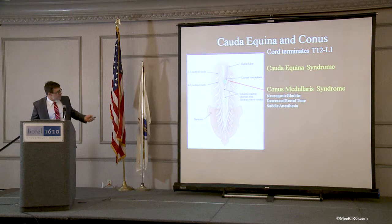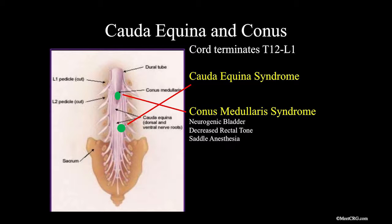And the reason is this is tapered at the tip of the spinal cord, and the nerves that exit first are the lumbar nerve roots. Here's the L1 pedicle and the L1 nerve coming off, L2, L3, etc. So they come off in order, and the last ones to leave the spinal cord are the sacral nerve roots. So this is a spinal cord injury. It's not lower motor neuron, but it is isolated sacral involvement.